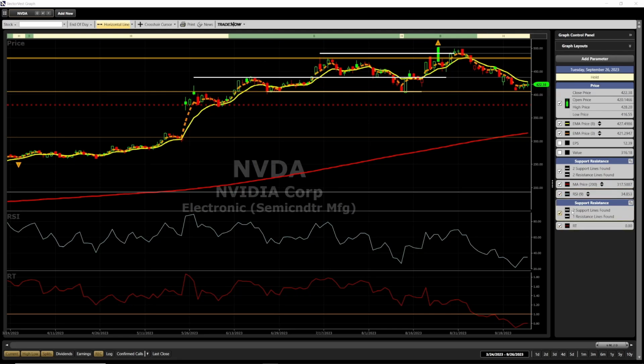Now first on the list, we do have NVIDIA here. It did hit its high back on August 24th at $502 after releasing its quarterly earnings. However, price action was under pressure. You can see here the 3 is currently below the 8-day exponential moving average. And this is a key level support here, this 406 level. As you can tell, this was the prior swing low back in August, and we were at this level in June. Now you see the buyers coming in here showing some support.